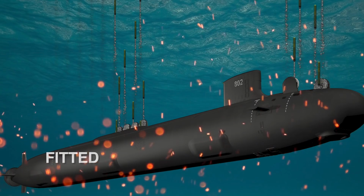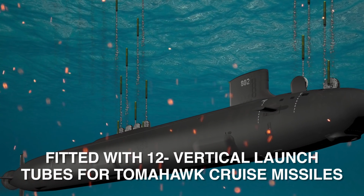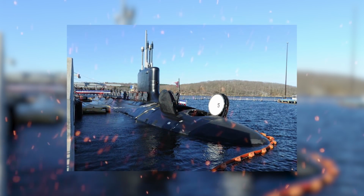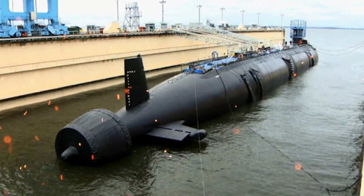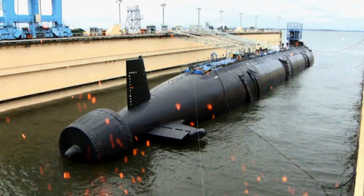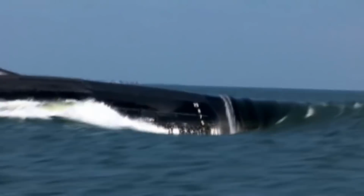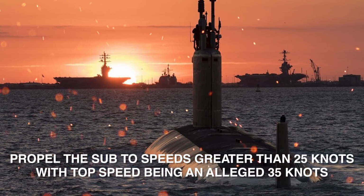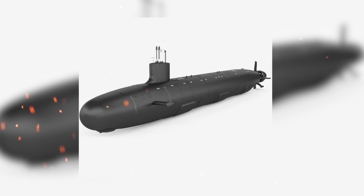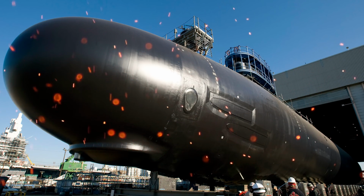stealthy SEAWOLF class. They are fitted with 12 vertical launch tubes for Tomahawk cruise missiles and also have 533mm torpedo tubes. But the 377-foot-long submarine with a displacement of 7,800 long tons can carry a payload of 40 weapons, special operations forces, unmanned undersea vehicles, and has an advanced SEAL delivery system. The class is powered by an SG-9 nuclear reactor which can deliver 40,000 shaft horsepower and propel the sub to speeds greater than 25 knots, with top speed being an alleged 35 knots. The submarine was tested at depths greater than 800 feet, and it allegedly has an operating depth of 1,600 feet.